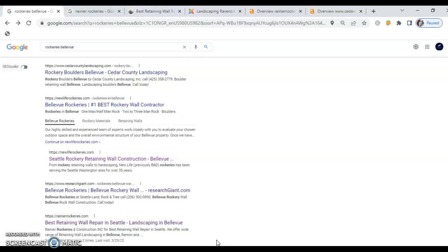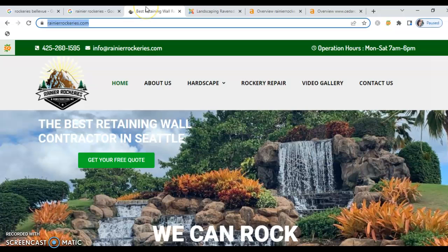So, what I went ahead and did is I pulled your number one competitor, who happens to be Cedar County Landscaping, because I wanted to see what they're doing in comparison with what you guys are doing. Because here they are, they're right here. And then we've got spot number 1, 2, 3, 4, and then here's Rainier in the 5th place. I wanted to see what can be done to outrank Cedar County and obviously utilize all of their traffic for Rainier. So let's jump right in.